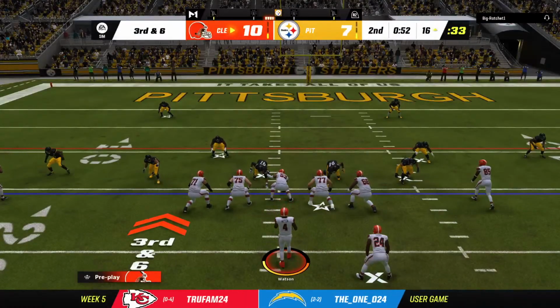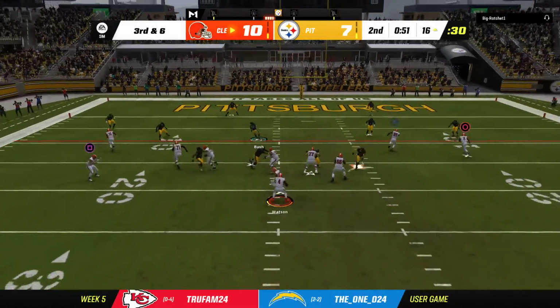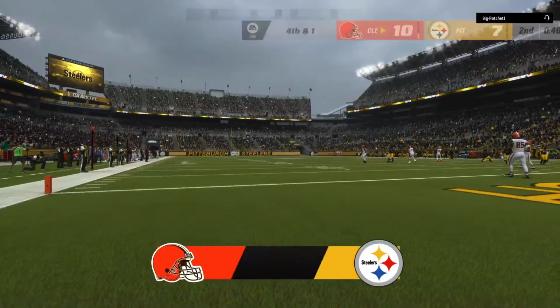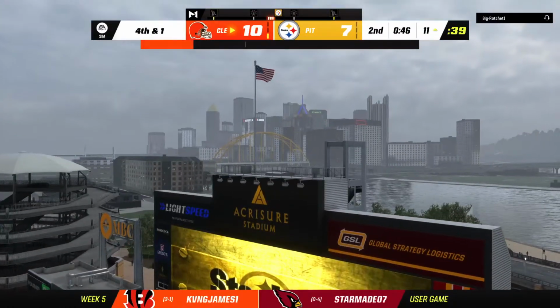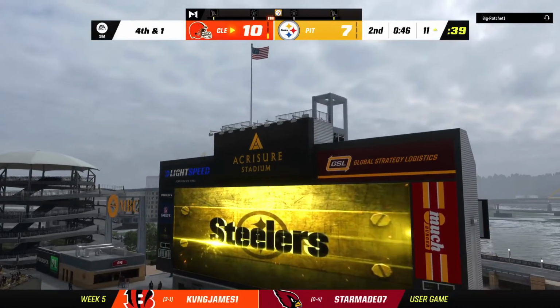Seventh play of the drive upcoming here on 3rd and 6. Here's Watson. Open man, here's Schwartz, complete. But he won't quite make it. He needed 6, he got about 5. 4th down. Now the Steelers going to use their 3rd and final timeout as the clock stops here with 46 seconds remaining in the first half.